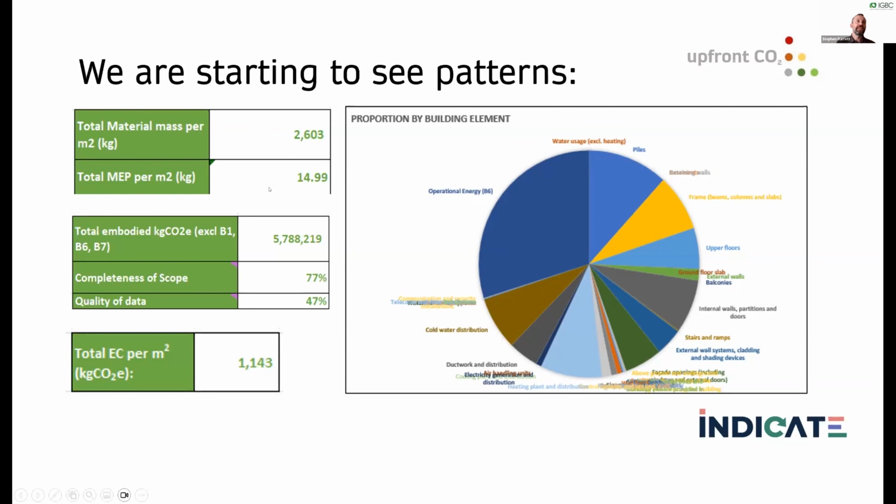So that's really key. The completeness, how much of that scope has actually had data provided on, is really important too. So we can see very quickly how much of that building has been included. And of course, the all-important embodied carbon per square meter. The pie chart just shows you there. You can see we have almost a third in the operational energy, the B6, which the passive house aims to reduce. But you've got 2/3 here in the actual construction of the building.